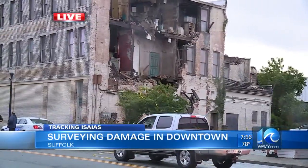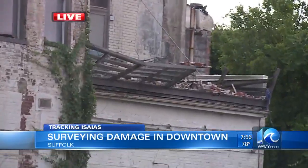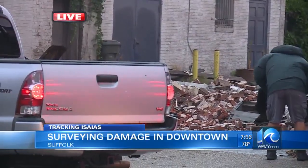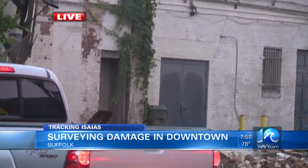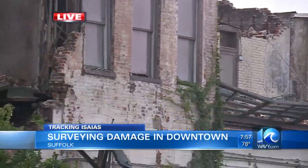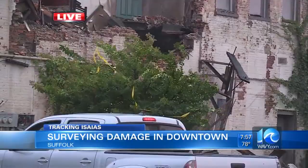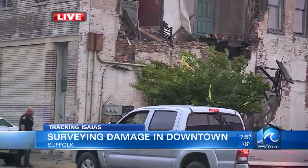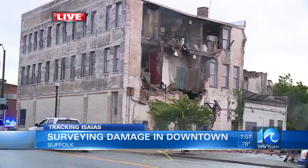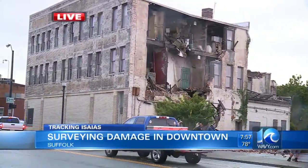You can see on the back side of the building, it looks like a piece of the building was just torn off of it. So some really significant damage, the roof falling in on the top of it. We've seen fire and police crews out here. They did tape off this building to prevent some people going up and looking. And we have seen firefighters go inside, assuming to assess the damage there. But this is definitely going to take some time to clean out. Again, incredibly heavy, heavy damage down here in downtown Suffolk.